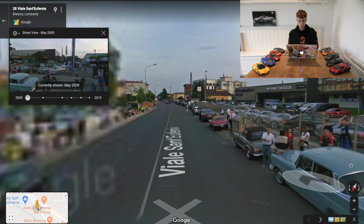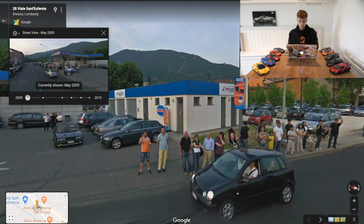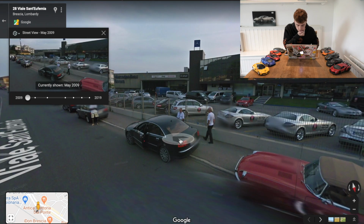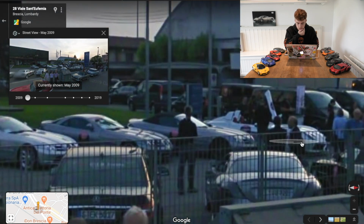As you can see, there's so many people around, like the London car scene. I mean, you've got some other proper crazy whips here. Let's go down the road and see if we can find a bit more of it. We've got some more, same SLRs. And yeah, that is the only real view of the Stirling Moss right here.